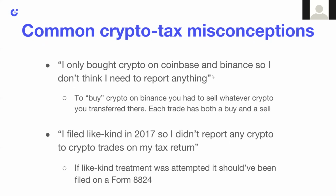Okay, so a lot of people show up on our website or on our webinars and say, hey, I only bought crypto on Coinbase and Binance, so pretty sure I didn't actually do anything that needs to be reported. Basically, the reason why this is a total misconception is that Binance, especially before this year, didn't allow fiat to dollar trades. So yeah, if you only bought Bitcoin and Ethereum or whatever on Coinbase and you never sold anything, then yeah, you might not have to report anything on your taxes.